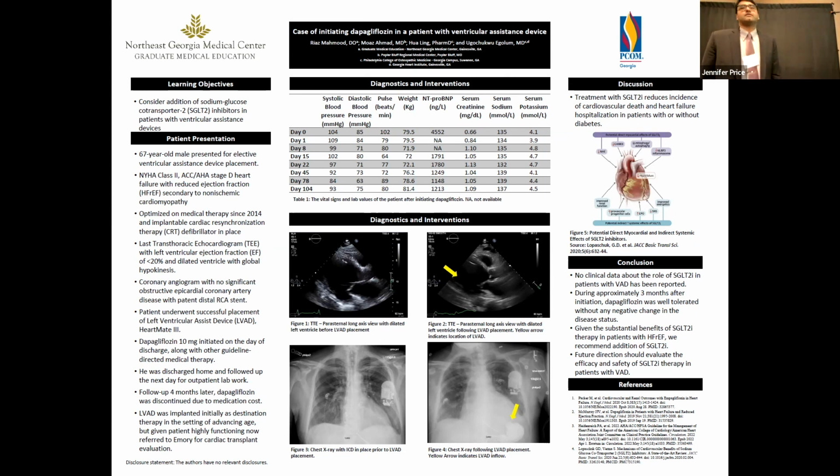Four months later, unfortunately, so he was given the 4-month supply as a courtesy. After that, he was unable to afford it because his insurance did not approve the medicine, so he had to be taken off of it. And then he's been doing so well. This was in 2020. About 2.5 years later, he's been doing well enough that he's now being referred for transplant. Initially, the LVAD was implanted as a destination therapy.